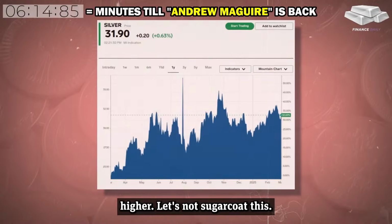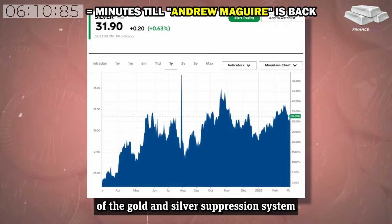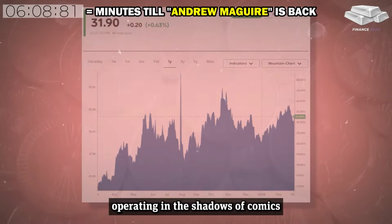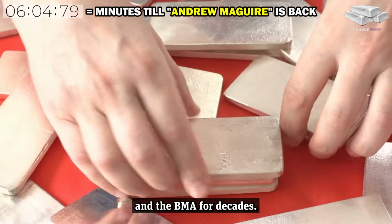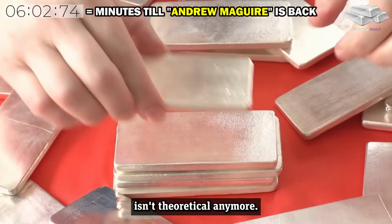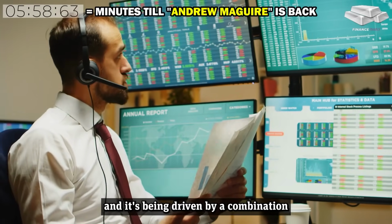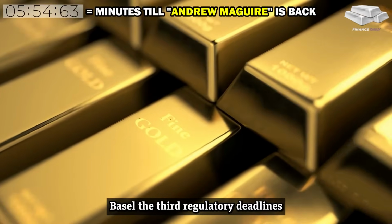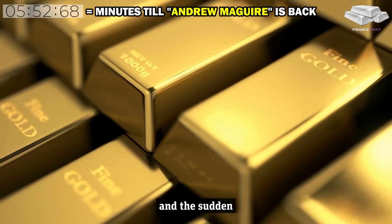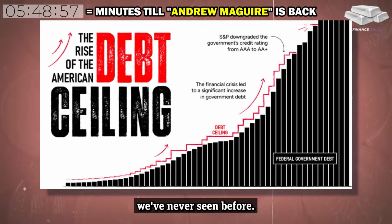Let's not sugarcoat this. What we're witnessing is the complete unraveling of the gold and silver suppression system that's been operating in the shadows of COMEX and the LBMA for decades. And this unraveling isn't theoretical anymore. It's playing out in real time, and it's being driven by a combination of geopolitical tension, Basel III regulatory deadlines, and the sudden onshoring of physical gold into U.S. vaults at a pace we've never seen before.